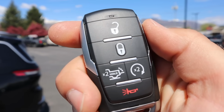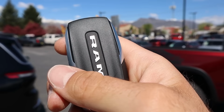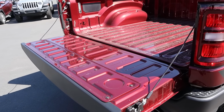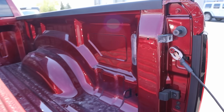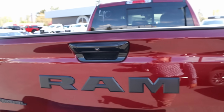And taking a look at the key fob, we have our lock and unlock function. We've got the tailgate drop down, remote start, and we've got the Ram logo there on the back. And popping into the rear, you guys can see no protection from the factory, but it's always something you can add in after the fact pretty easily. Got these LED lights here in the bed. Nothing else really though. So when you're all done, you can just plop that up.